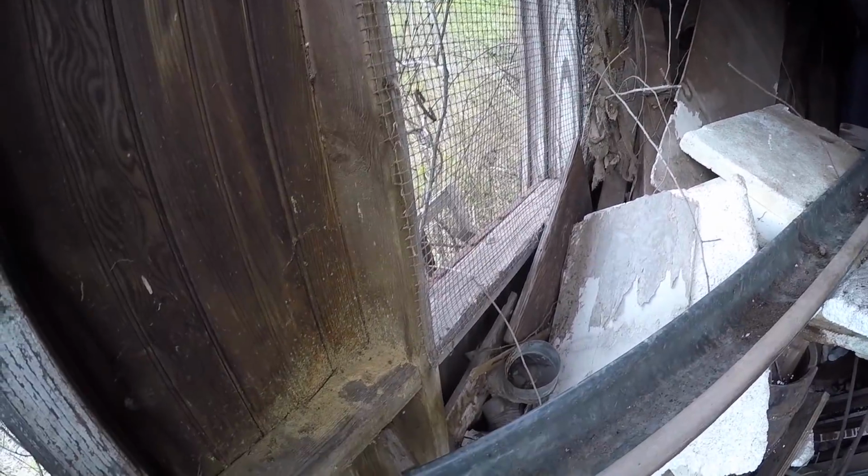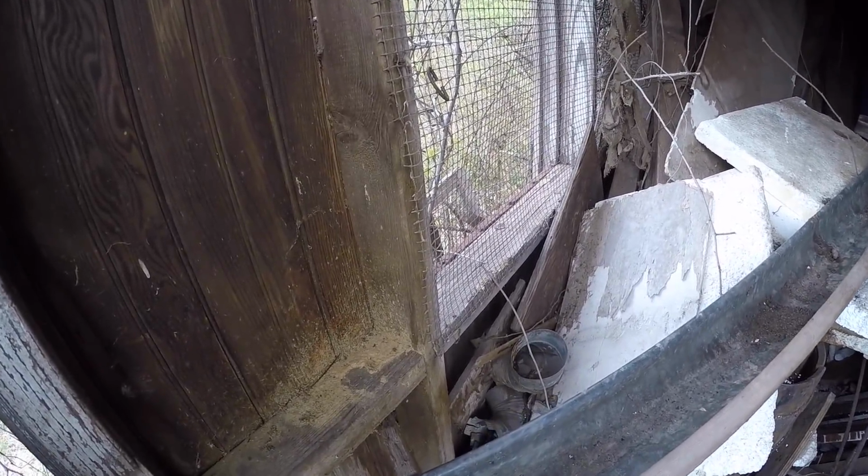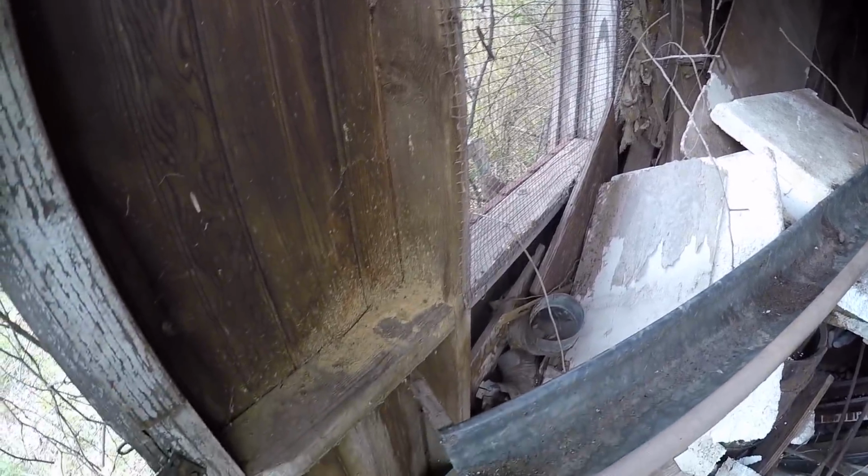Is there anything else in the back? Just looks like a toy. Did you get them? All right, and right on that other side is a brass screen. You see it right here? Mesh thing. No, it's right there on the other side of that piece of wood. There's a mesh. It's actually not bad.